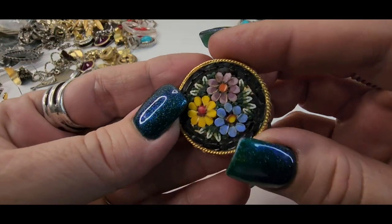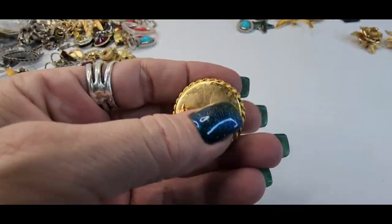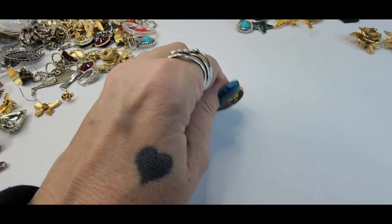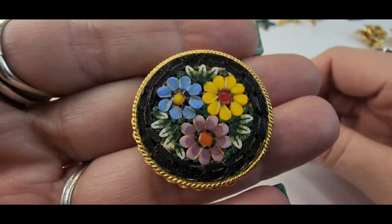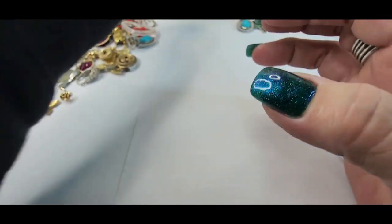All right, next we've got a micro mosaic brooch made in Italy. Guys, always check these because sometimes, nope, it's magnetic. Sometimes these are gold or gold filled. All the little mosaic pieces are there. That's a really nice find. Pretty.